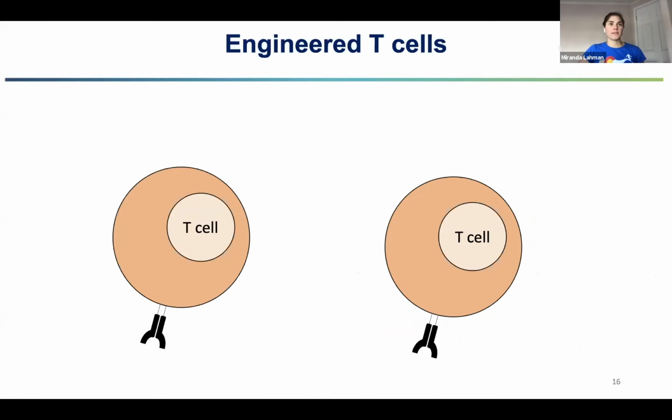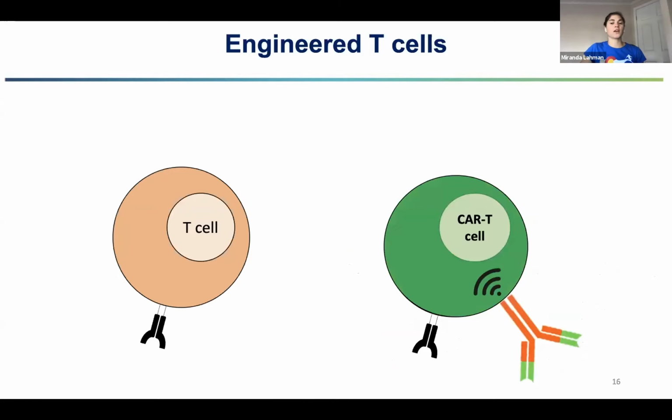Now, there are a number of ways that we have decided to engineer T cells. Probably the one most people know of is a CAR T cell. Now, CAR stands for chimeric antigen receptor. Now, chimera means sort of a mosaic, or more than one piece of something. And so that chimeric part comes from this T cell actually not having a T cell receptor on it. It has sort of the head of an antibody. So these antibodies, remember those B cells make those. So this CAR T sort of has the head of an antibody and the tail of a T cell receptor.